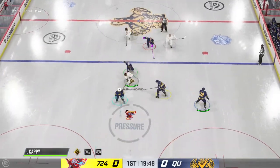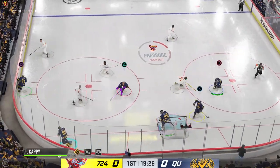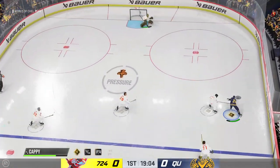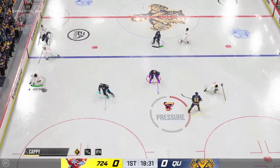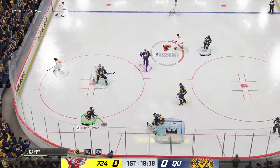Puck is dropped and we are underway. Here's a shot. And there's a glove save on the play. Oh, a lights out hit in the open ice. Cliche in hockey is you want to start the game hard and physical and really set the tone, and that's what he was doing right there. And a poke check knocks the puck away.